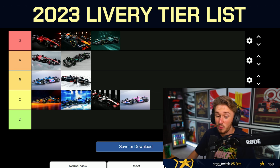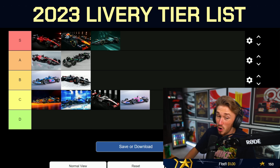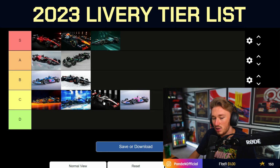The AlphaTauri doesn't look bad out on track. And then these liveries here, they just need, I don't know, the McLaren needs to be less messy, and the Williams and the Haas need to be less dull. Williams need to work out their paint, their finishes, because the matte look on the Williams looks so ugly. And the Haas out on track doesn't look as dominant as it looked in the renders. And yeah, I'm sorry, special pink livery, not for me, not for me.